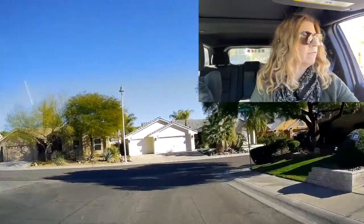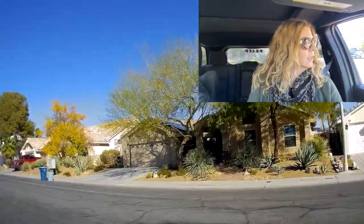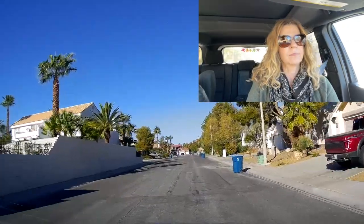Gray houses in this neighborhood. My neighborhood is very, very, very strict when it comes to house color. And I live next to Desert Shores in a community called South Shores.